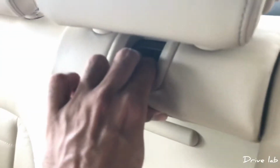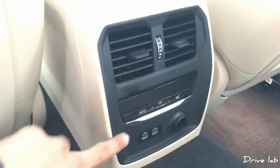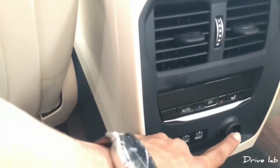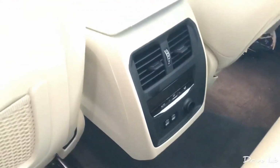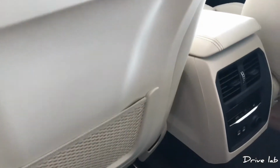And look at this, you can access the boot from the rear seat. That's a nice touch. BMW has thought about the rear passengers. And this car gets a 3-zone climate control, 2 at the front, 1 at the back. This is the first in the segment. A very good thing here. 12-volt charging socket, USB ports, and this is a transmission tunnel. Strictly a 2-seater at the rear. You get magazine holders at the rear.